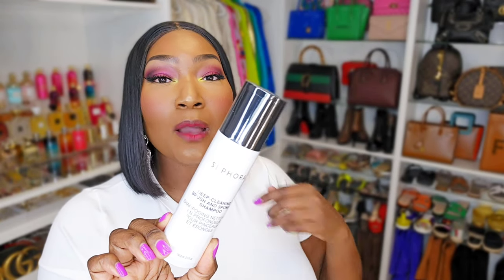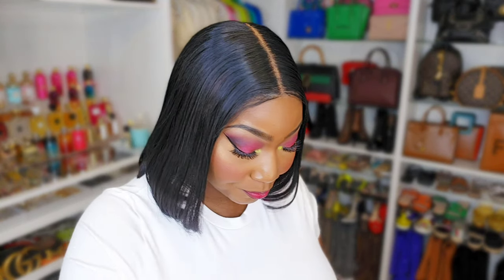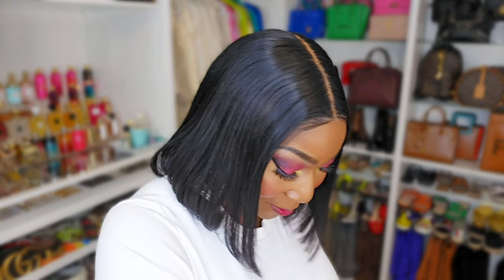Also, I got the Sephora Deep Cleaning Brush and Sponge Shampoo. Showed y'all this in my recommendations video as well. I feel like I want to pick up another one because I wash so many brushes at one time, y'all. I feel like I use half of this at one time, because I wash my brushes like months later because I have so many brushes. So I'm going to get another one of these because I love this. And like I said, 30% off, okay?